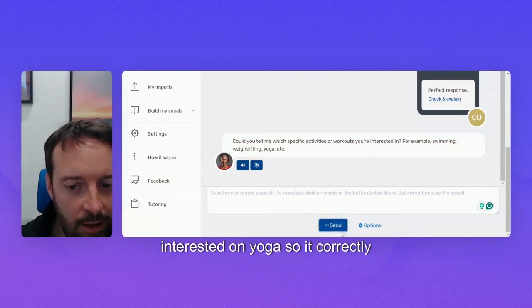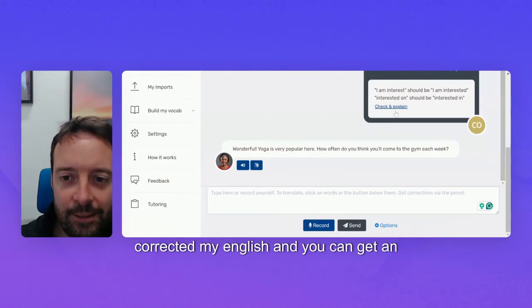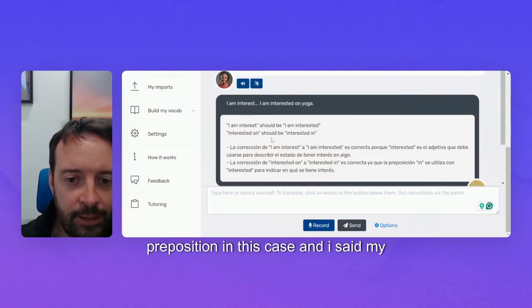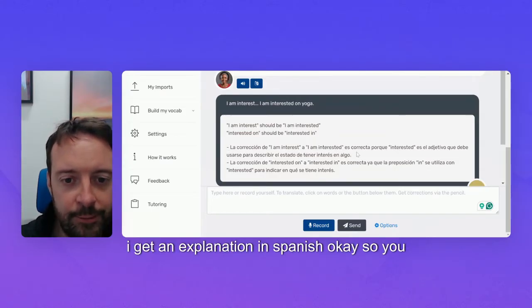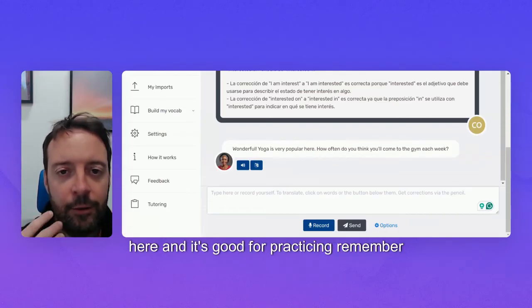I am interested on yoga. So it correctly corrected my English, and you can get an explanation here to see more about the issue. Maybe it's a verb tense, maybe it's preposition in this case. And I said my language was Spanish for this video, so I get an explanation in Spanish. Okay, so you can just keep on practicing, keep on talking here, and it's good for practicing.